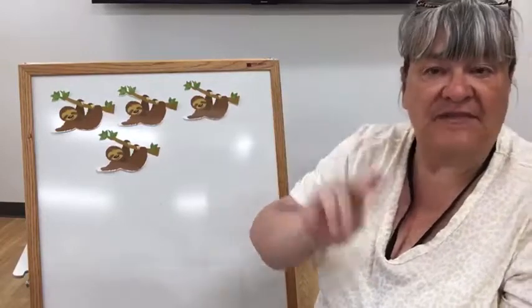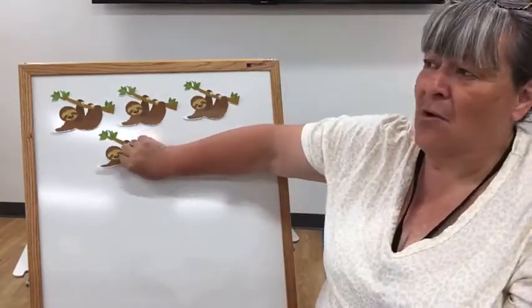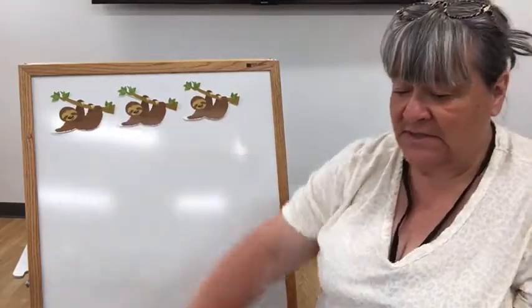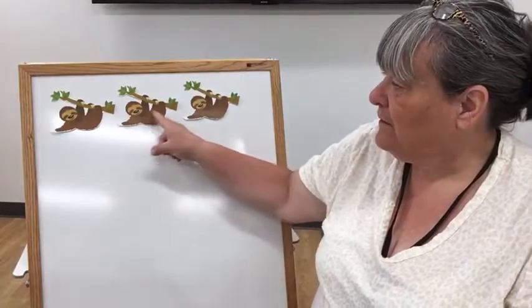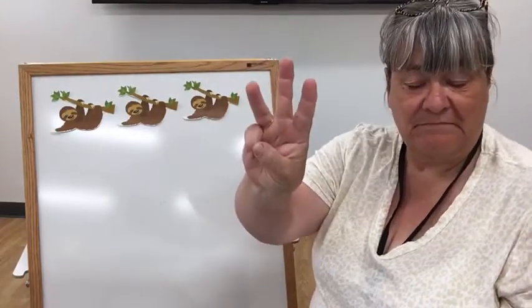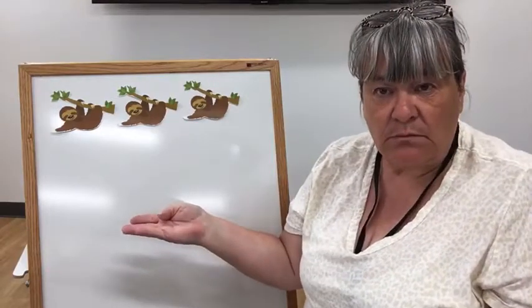Four silly sloths climbing up a tree. One fell down. Oh no, he wasn't holding on very well. There he goes. There goes that sloth. And that left one, two, three. Three silly sloths wondering what to do. I thought they sleep.